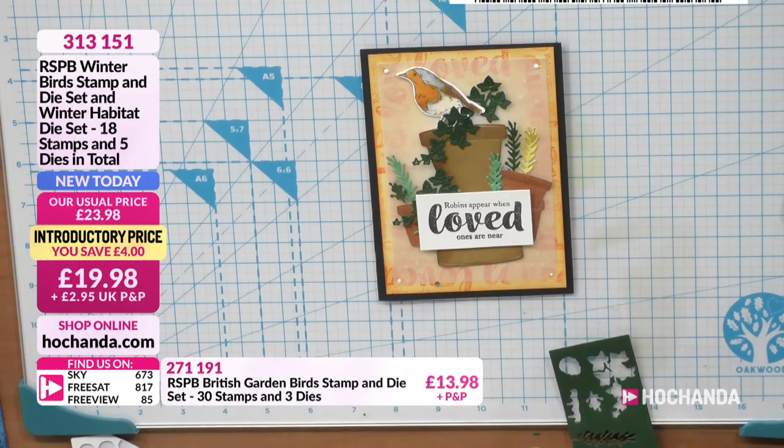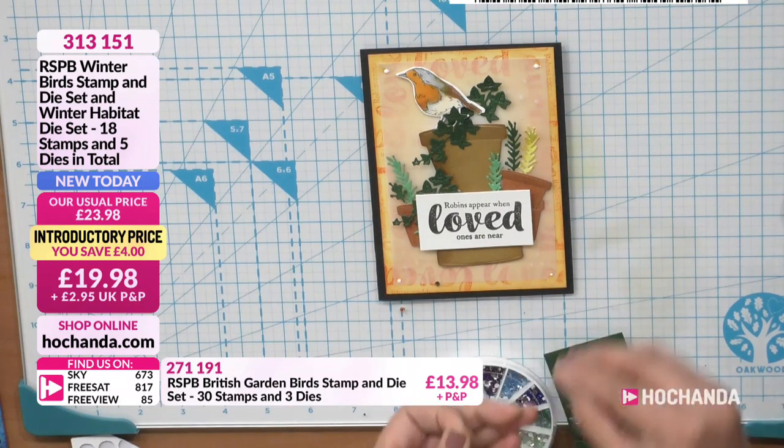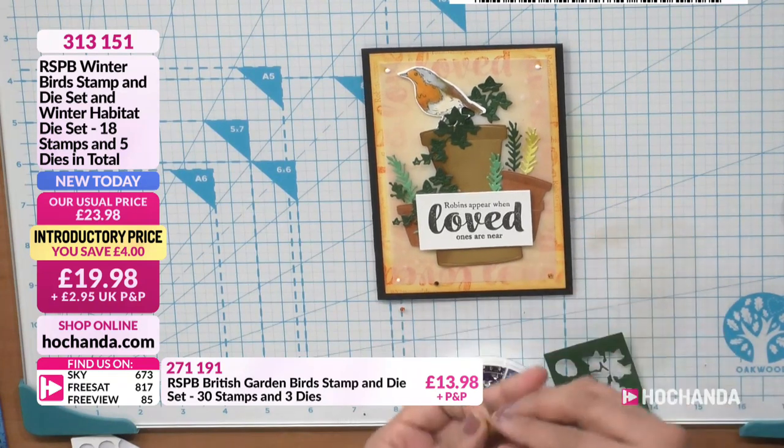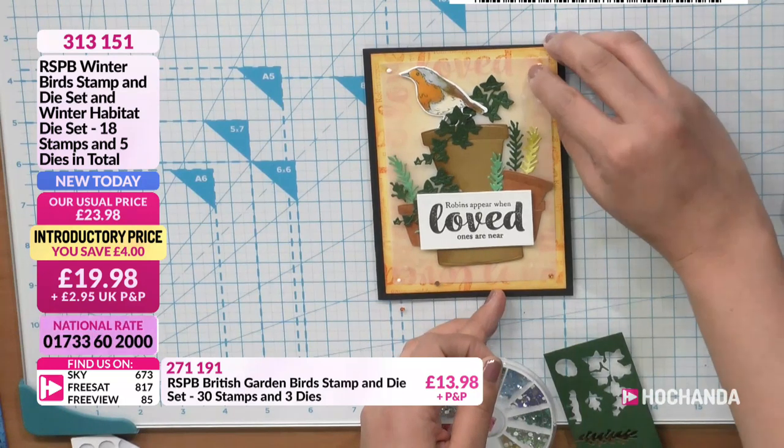Okay. I'm going to go with the orange. Oh no! And we'll put one on each corner. And then our card will be done. Perfect. Oh, they're nice. Oh, I like those. Just a little sparkle. Yeah.